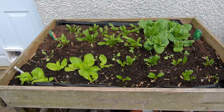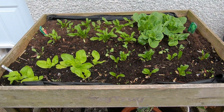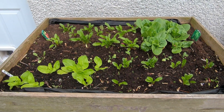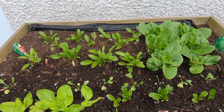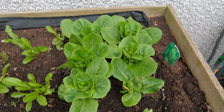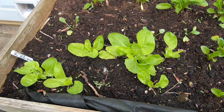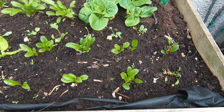And here's a raised vegetable trough just outside the kitchen door. And in here I tend to grow salads and other smaller root vegetables. So we can see I've got some cos type lettuce. I actually bought that one in rather than growing it from seed. And there's quite a lot of beetroot and some homegrown lettuce and other beetroot.